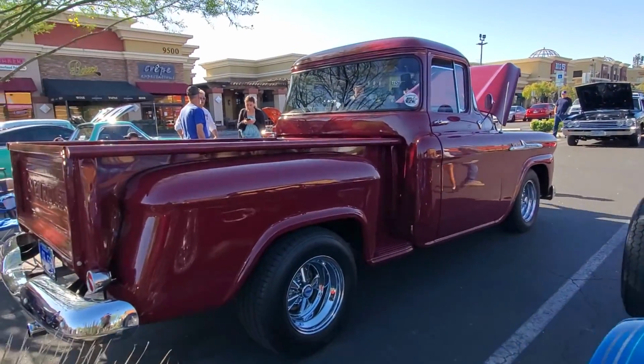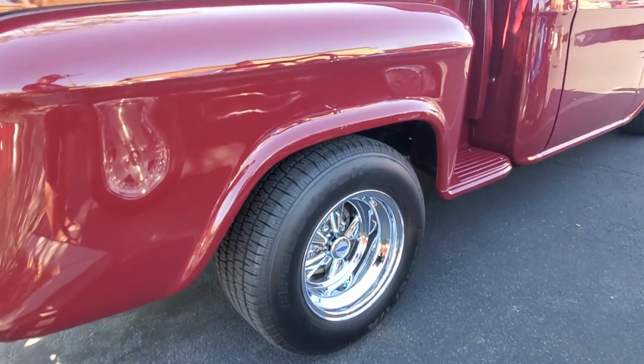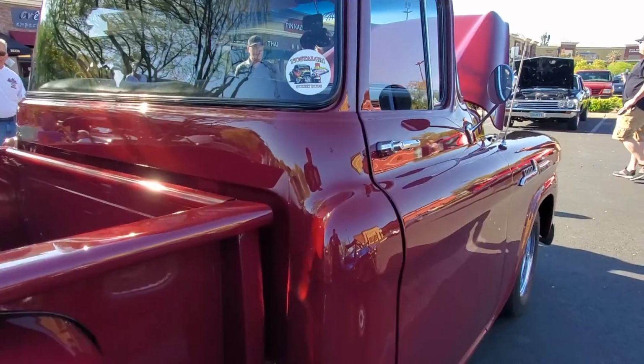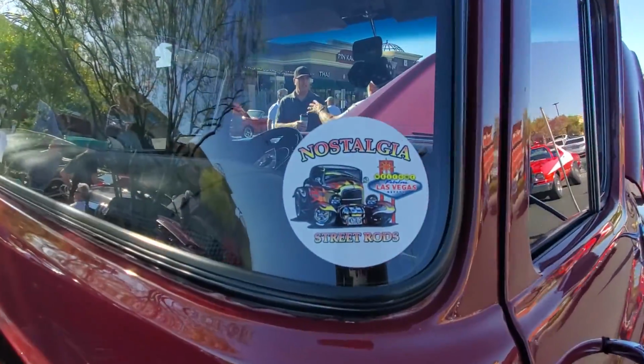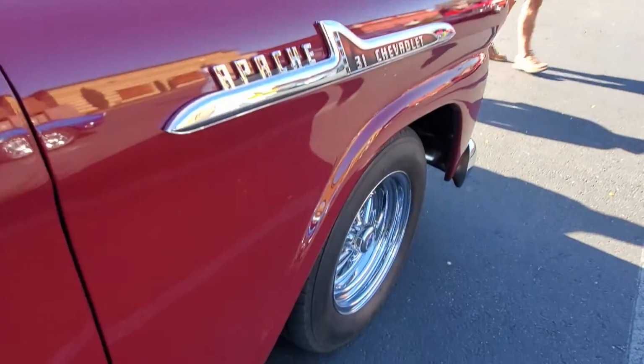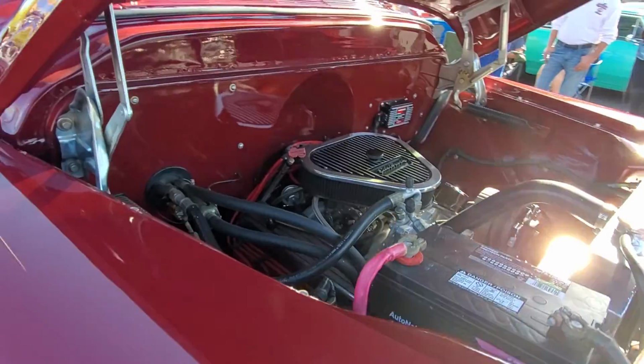And a 58 Chevrolet Apache 3100 with Torque Thrust mags. Okay, fellas, let me ask you a question. Prefer Cragars over American mags? Or American mags over Cragars?